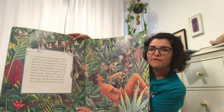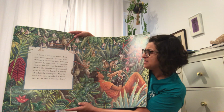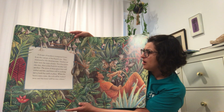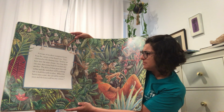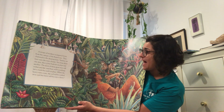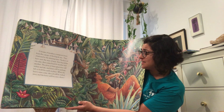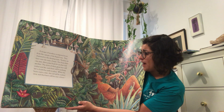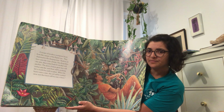A troop of monkeys scampered down from the canopy of the kapok tree. They chattered to the sleeping man. "Señor, we have seen the ways of man. You chop down one tree, then you come back for another and another. The roots of these great trees will wither and die, and there will be nothing left to hold the earth in place. When the heavy rains come, the soil will be washed away, and the forest will become a desert."